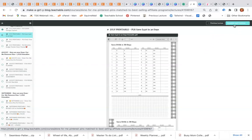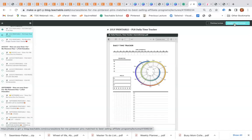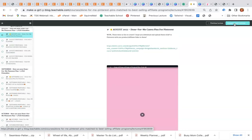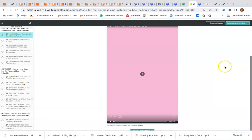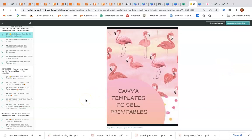And then here's a similar printable, how to save $456 in 30 days. And then a daily planner with a time tracker. PLR monthly budget tracker, heart themed. And then here's the August Done For Me pins.